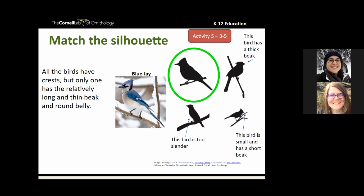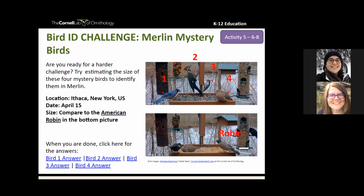Cool. So you can see how you can incorporate some fun matching into these slides, as well as delivering some content about size and shape. For an idea of how we might level this for 6 to 8, here is a bird ID challenge we've created.